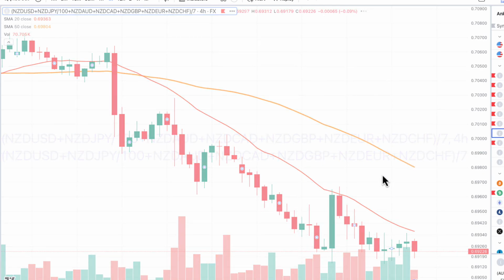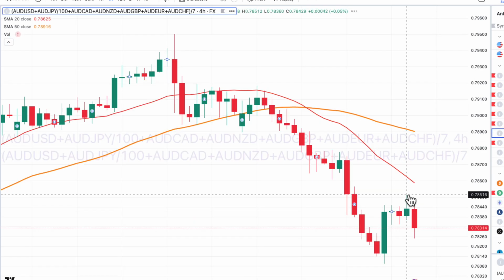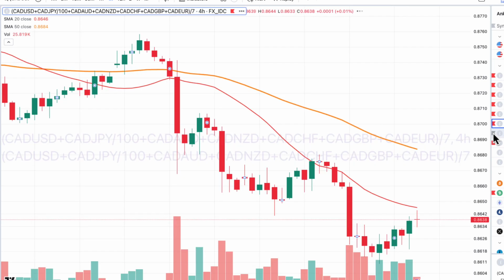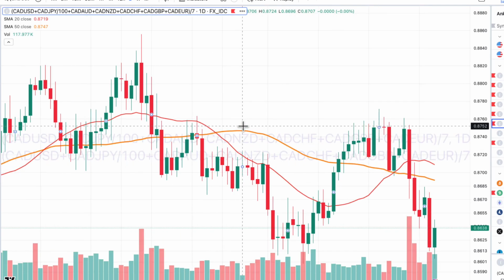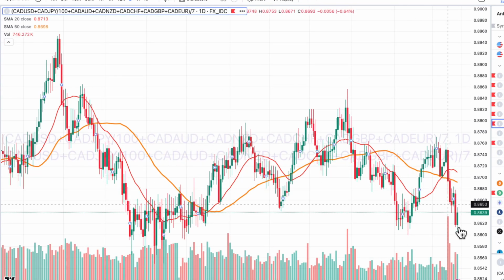And then Aussie, which had a bit of a rally early, but then take a look at it. That's failing. So I like the Aussie short as well. And then lastly, the CAD. Take a look at the CAD. I mean, CAD doesn't look the best. If the dollar is going to rally, I think the CAD's just going to go along with it.